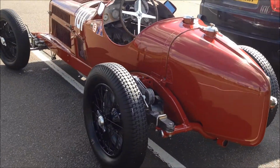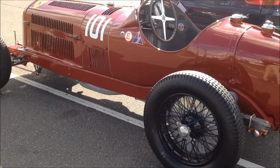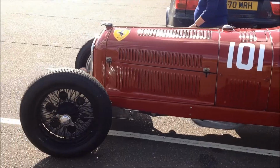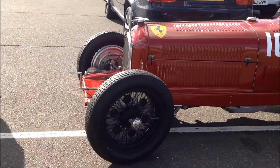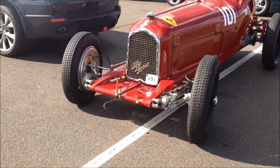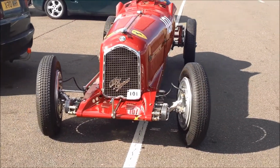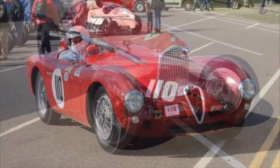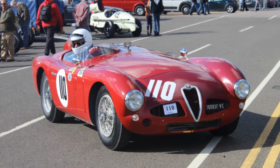We're at the VSCC's Snetterton meeting, the Seaman Memorial Trophy, ending their race season, and we're talking to Christopher Mann, who's got two very, very different, absolutely gorgeous Alfa Romeos here. A 1933 Alfa Romeo Tipo BP3 in the Premier Crew Pre-41 racing cars series, and also racing a 1953 Alfa Romeo Disco Volante, a car I have to admit I've never seen before, in the 1950 sports racing cars.